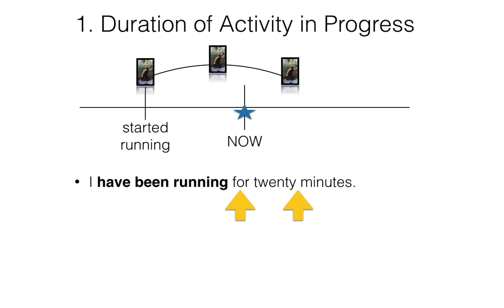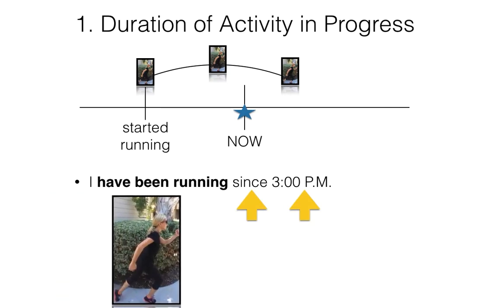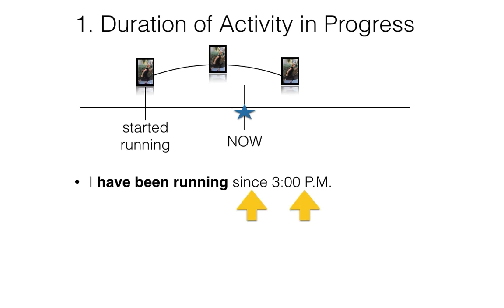We can also use since with this use. It's important to remember that with this use, since and for, the action is still taking place. Let's take a look at another short video that will show us the second use of this tense.